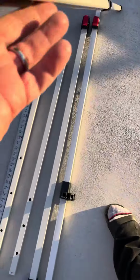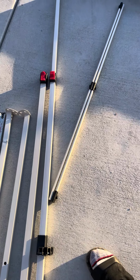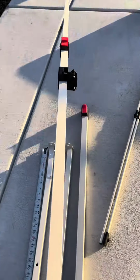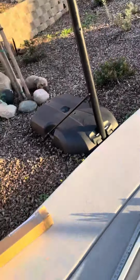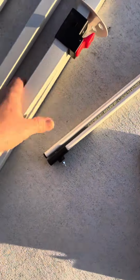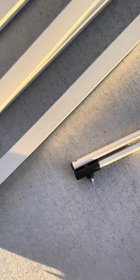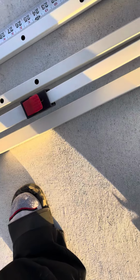First thing you sent me was this, right? Waste of money, your guys' money. Then you sent me this one. Again, it's not the right length. The holes aren't the right ones, right? Just not right. Then you send me another one, and it's just not working out. It's not working out.